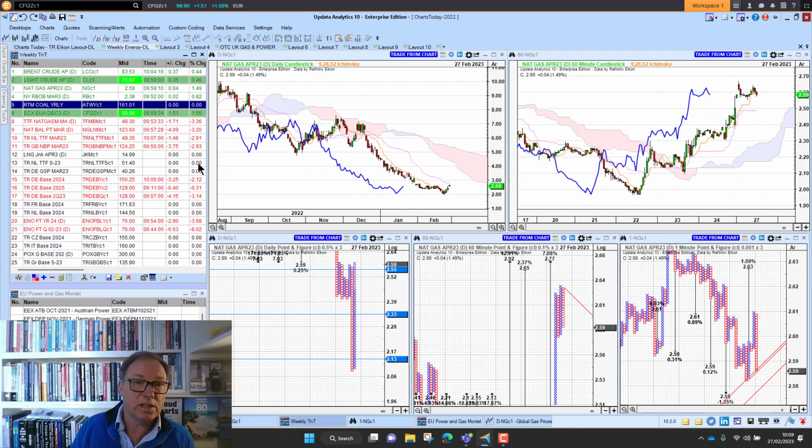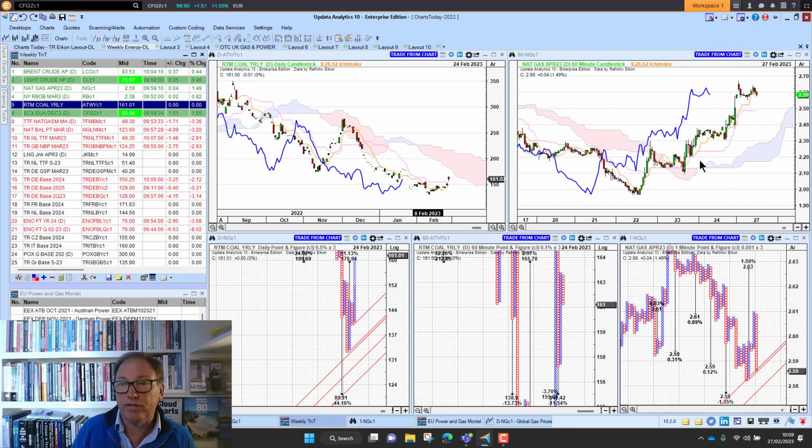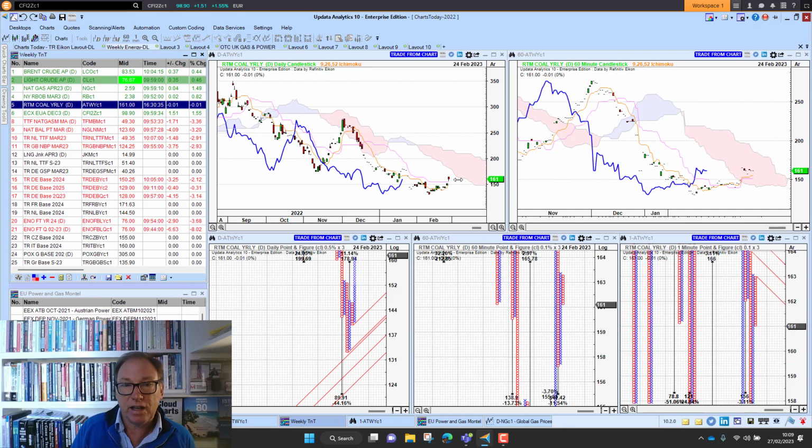Looking at coal, we're sitting at 161. Again, that's off the floor as well. So that's quite interesting there. Just seeing that coming off the floor, back above that 150 mark.